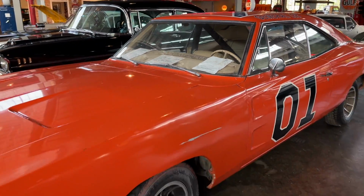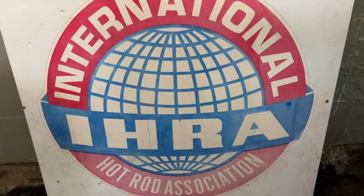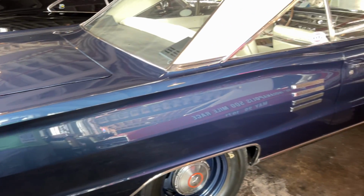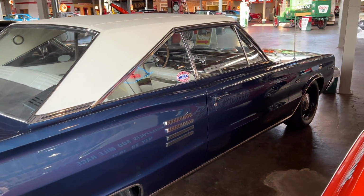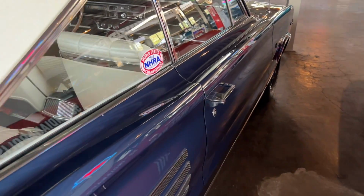So that pretty much covers my favorites from the National Auto and Truck Museum in Auburn, Indiana. There's lots more to see here. I didn't want to show it all because I need you to go check it out for yourself. It's a cool place. I wanted to show you what my favorites were, so I hope you enjoyed it and I hope you check it out.